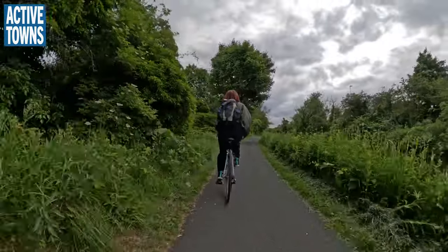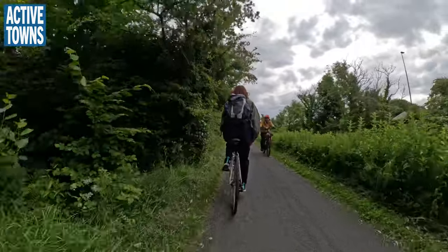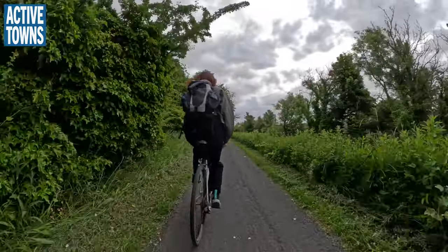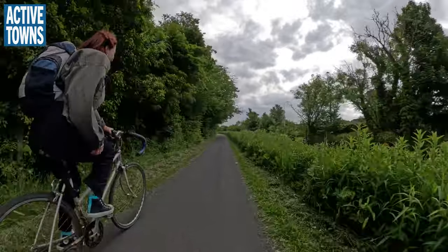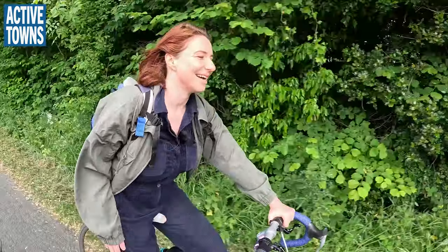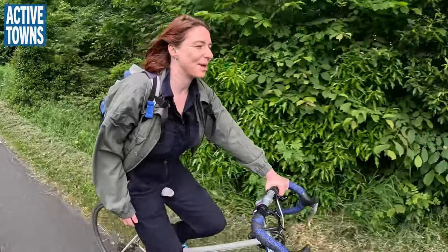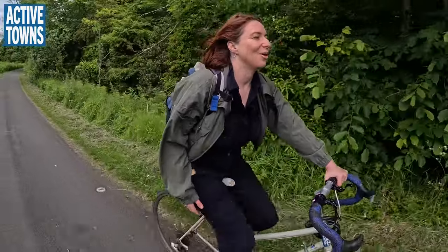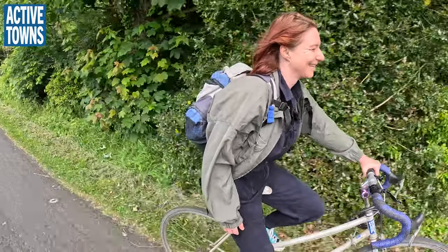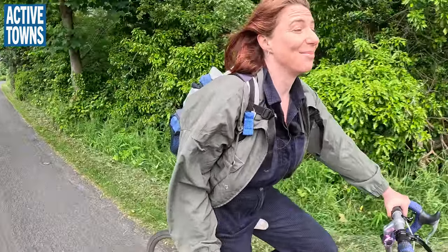What a wonderful little opportunity. Obviously, it's a little narrow at this point. It provides such a good quality experience for people, but we do have user conflict on the path when it's this narrow. That's right, and new cycle standards in Scotland would say that you need much bigger width.